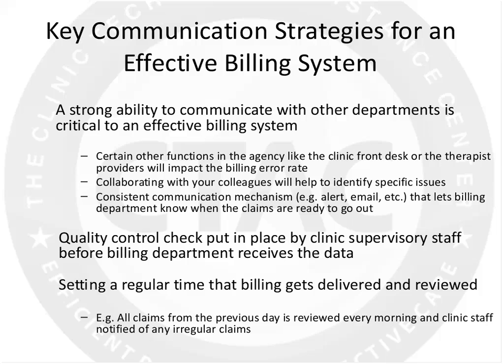The quality control check put in place by the clinic supervisory staff. So we need to make sure that you put a quality control in place. And like I said, it needs to be something that can give you immediate feedback. So if somebody walks to the billing manager and says, how much do we bill this week? Do we bill 100% of the claims? The billing manager can say yes or no, and if it's no, why?